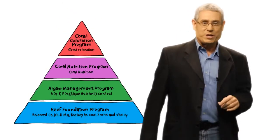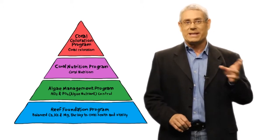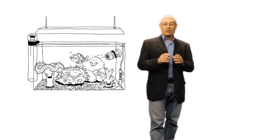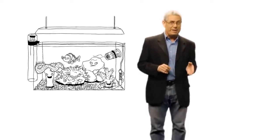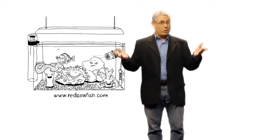And the Coral Coloration Program accurately replenishes all 31 of the minor and trace elements that enable corals to display their natural colors. To learn more about the biological processes that are going on in your reef and the role of each sub-program in the RCP, see each of the episodes in this series. You'll find them on our website.